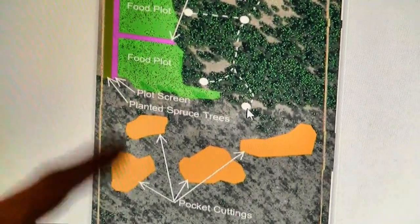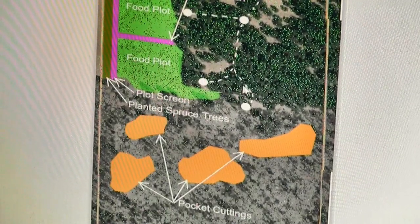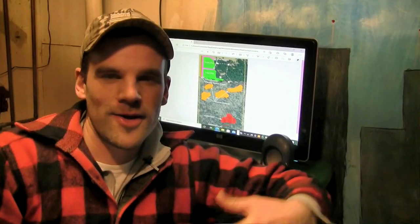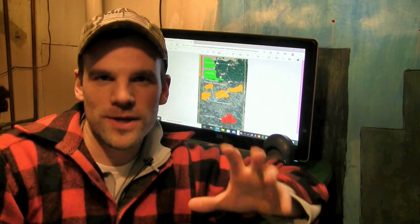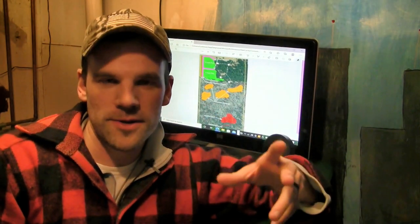Again, if I get in here and I'm noticing that I'm kicking up deer, it's not going to work, and I'm going to have to move the stand further back so that I'm not spooking them out of their afternoon bedding area. Alright, you guys, I hope that was helpful, and you can use some of these concepts and ideas that I'm applying in my case on your land.